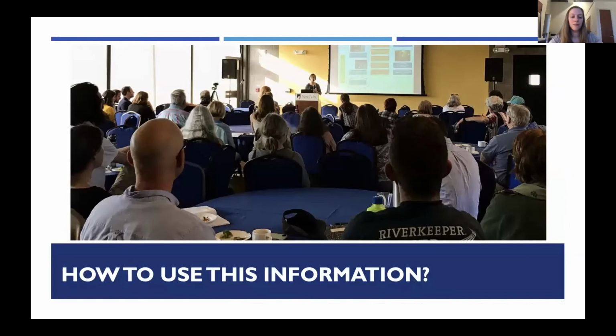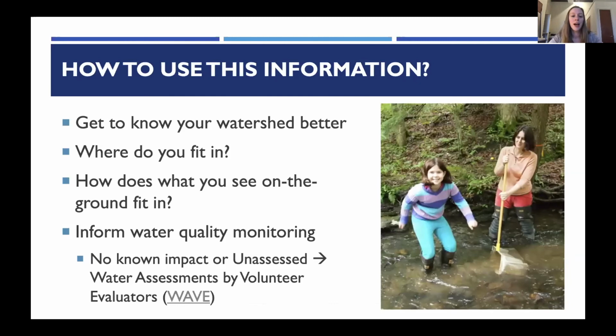So how might you use this information? I think these mappers are a really great way to get to know your watershed better and really understand the context. So understanding the HUCs, these watershed delineations, where smaller streams fit into the larger context of the Wallkill River watershed. There are 70 tributaries that RF mentioned, so we can start to scale down and get to know our backyard stream, our neighborhood stream, our municipal stream a little bit better.